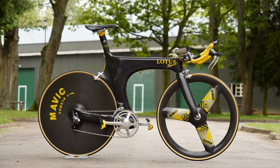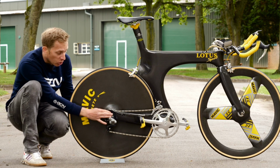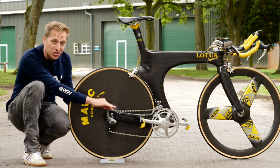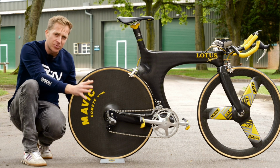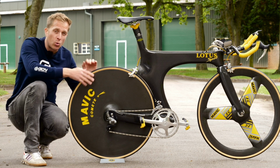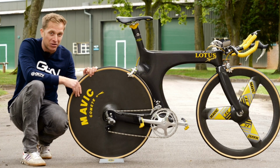What then are the big differences between the 110 and the track version, the 108? Well, firstly, you've got normal road style dropouts on the rear end here, although on this one you can actually switch them around and put some track ends in there. But importantly, the actual frame design was different. This one, you've got 2 chainstays and 2 front fork legs, whereas on the track bike, you only had one of those, which was super futuristic back in the day, back in 1992, for instance.